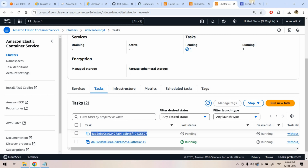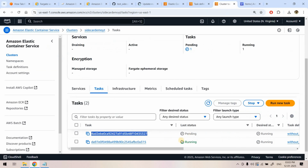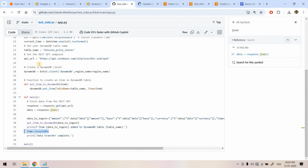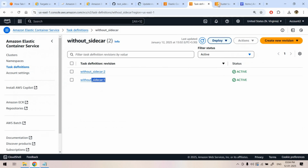So here if you refresh the status, currently it is pending. In our DynamoDB, we still have only one entry. Once this task is in running state, we'll see what is happening. Ideally in DynamoDB, one more row should be ingested, because here if you see, the code is pretty simple. From the beginning till the data ingestion into DynamoDB, it should complete within 1 minute, and then our sidecar will come out with exit code 0.